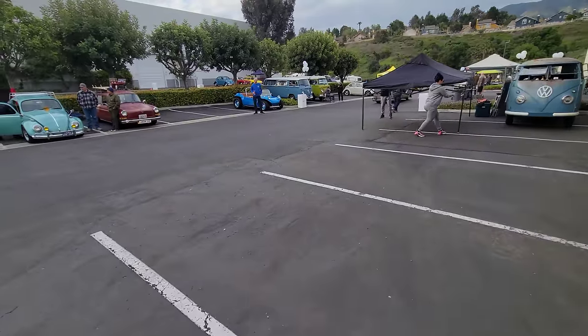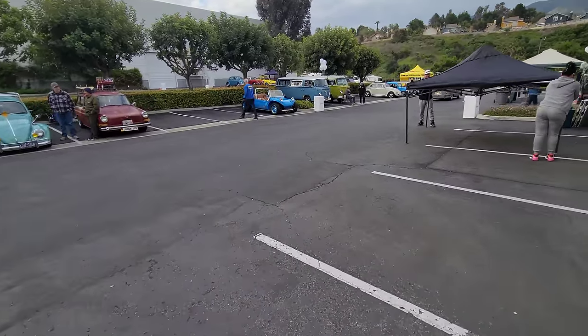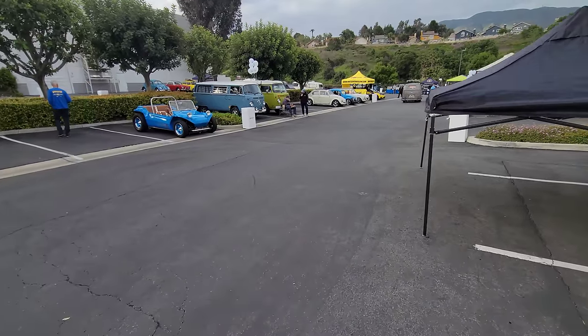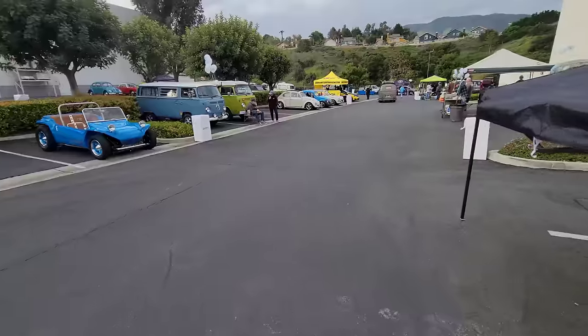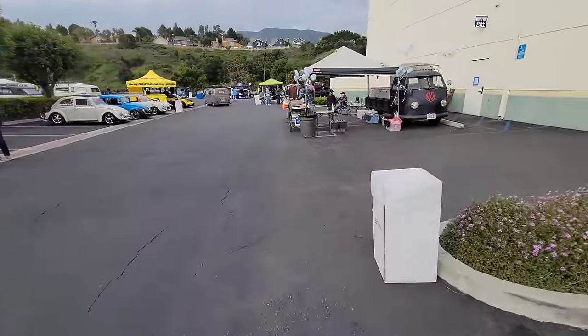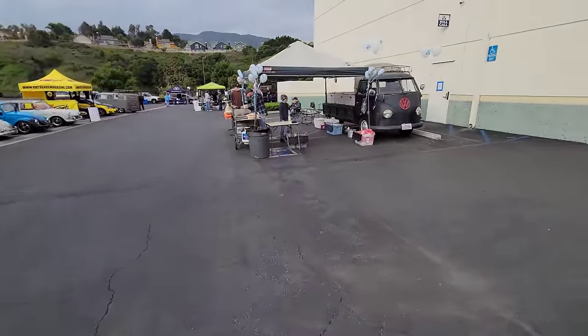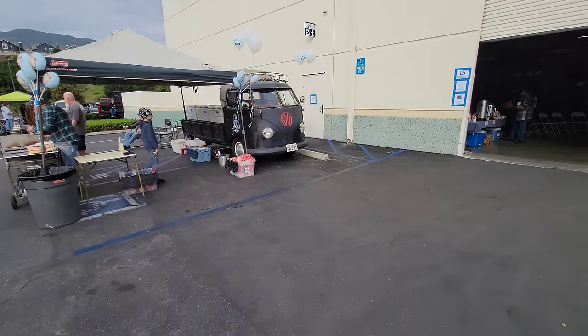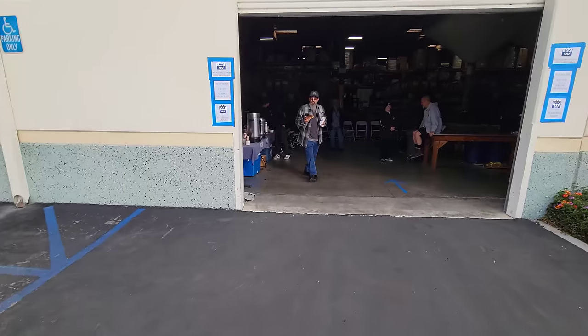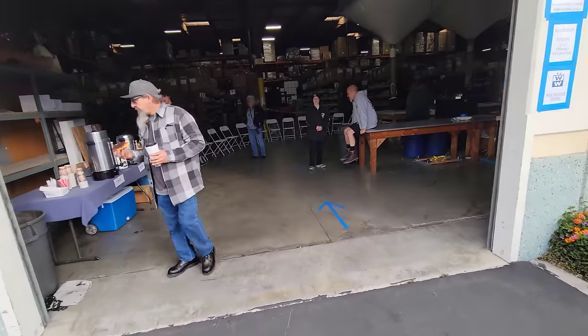This is an event put on by a club, but Wolfsburg West offers their parking lot. And it's kind of nice. At the same time, they open up the store. I think usually they do. It will be open from 9 to noon, so you can actually buy something.